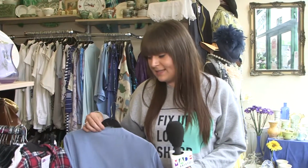Tons of vintage, retro and second-hand clothing gets donated to the charity, and the team of Bristol-based designers at Fix Up Look Sharp decided to get their scissors out and combine a few old pieces together.